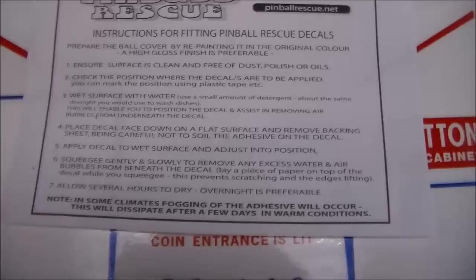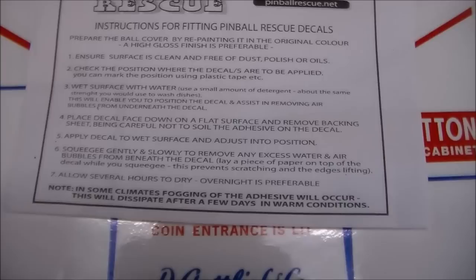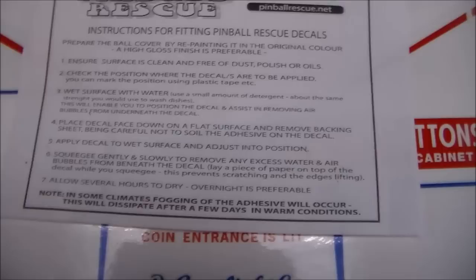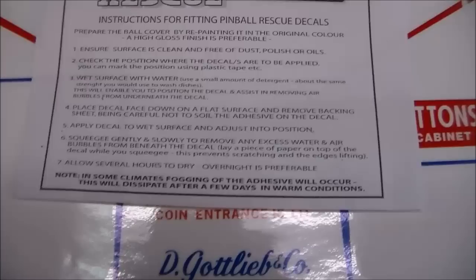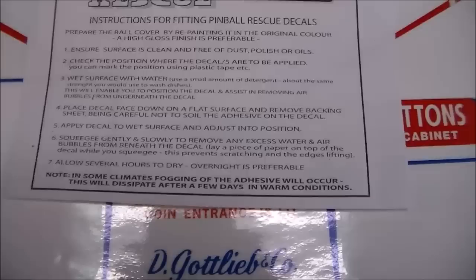4. Place decal face down on a flat surface and remove backing sheet, being careful not to soil the adhesive on the decal. Apply decal to wet surface and adjust into position. Squeegee gently and slowly to remove any excess water and air bubbles from beneath the decal. Lay a piece of paper on top of the decal while you squeegee. This prevents scratching and the edges lifting. Allow several hours to dry. Overnight is preferable. Note: in some climates, fogging of the adhesive will occur. This will dissipate after a few days in warm conditions.